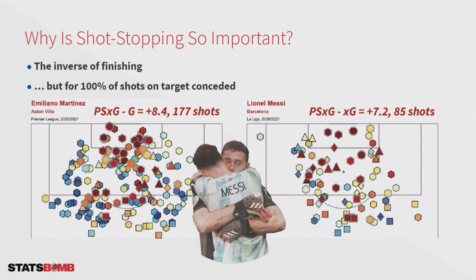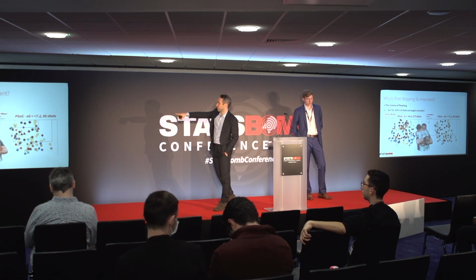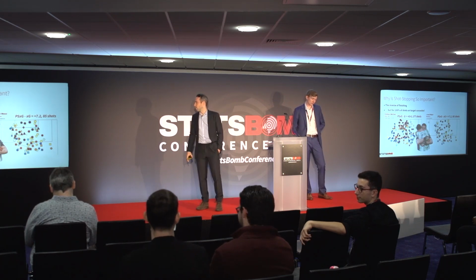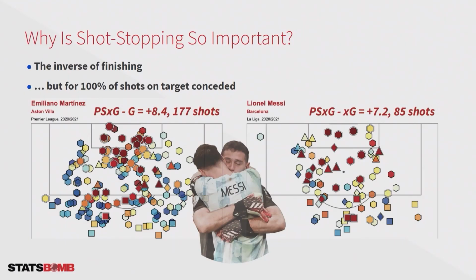As a reference for how massive that figure is, I've got the shot chart of his Argentina teammate Lionel Messi on the right-hand side. What you can see from that is that Messi's finishing alone added 7 to 8 goals of value for Barcelona last season. A remarkable figure, yet somehow less than Martinez's shot-stopping value for Aston Villa.